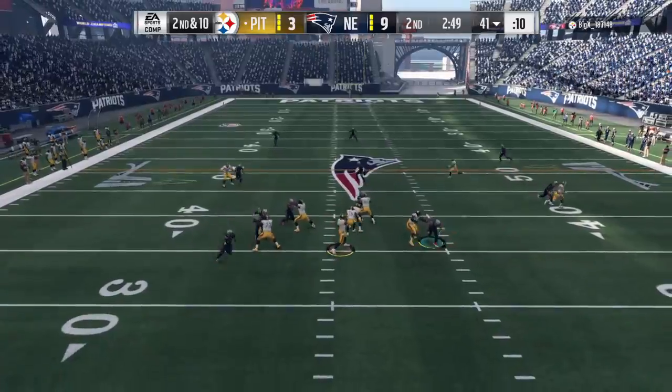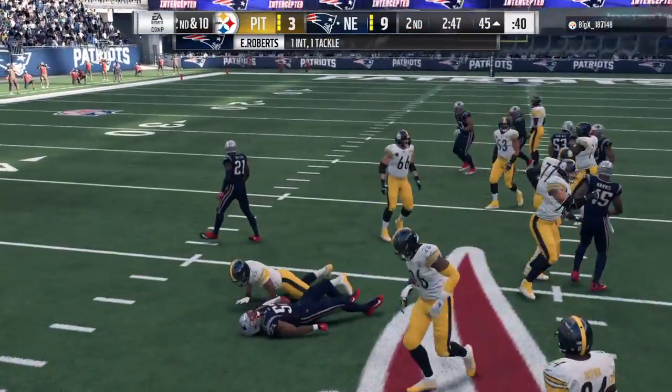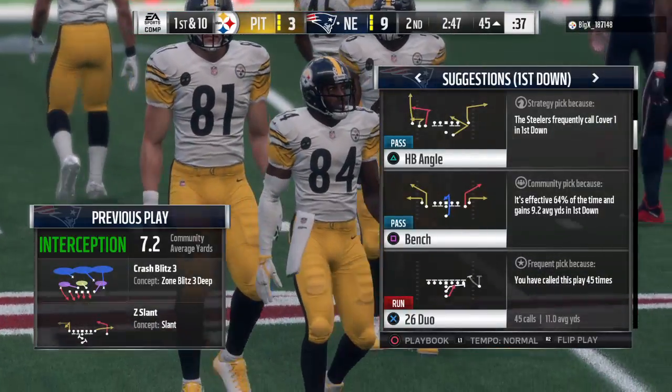Now they'll throw it with Roethlisberger. Into heavy traffic, and it's intercepted. Picked off at the 45. And they'll set up shop in enemy territory at the 45-yard line.